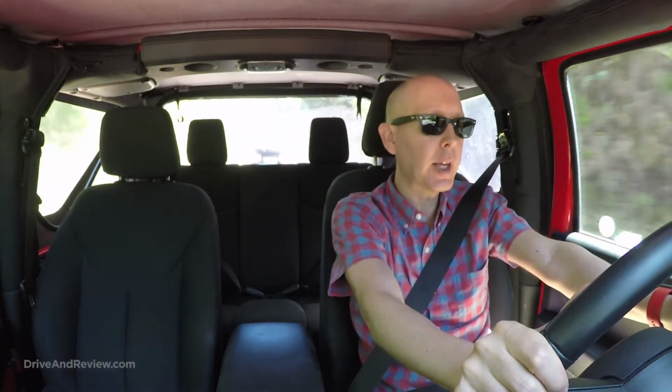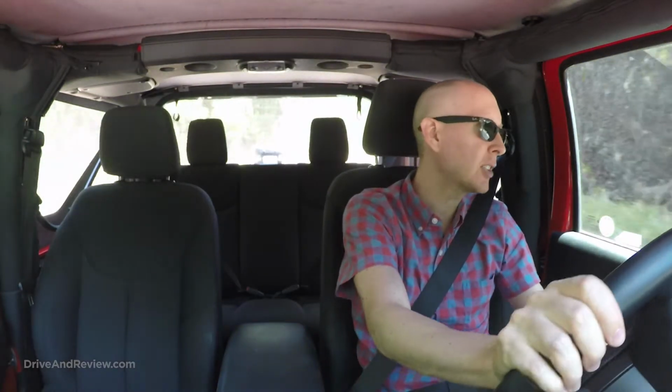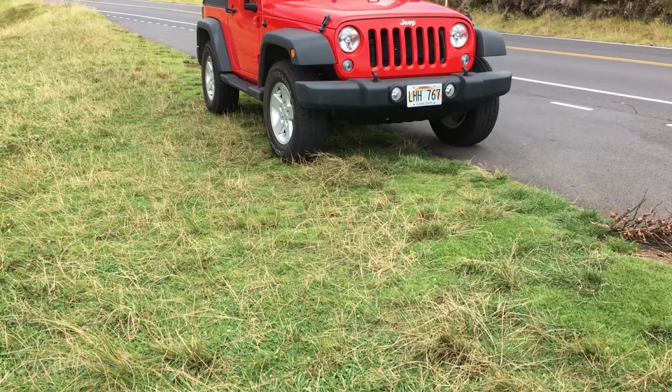Can I just say how well the air conditioning works? I'm really liking that quite a bit. And before I drove the Jeep, I was thinking, oh, this thing's gonna be drafty, it's gonna be impossible to cool. Like I said, it's 85 degrees here on Maui today, and this thing is just kicking out the AC like ice. I'm digging it, it's awesome.